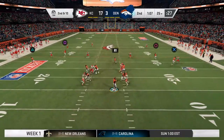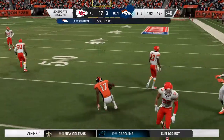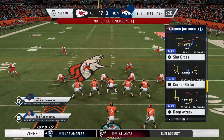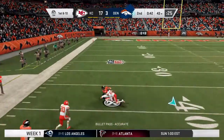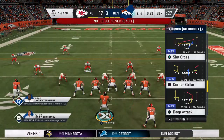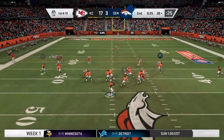Throwing again. Cummings. Got a man that's complete to Hamilton. And they get him down, but not before he takes it across the 40-yard line. 18 big yards on that one, and a Denver first. Oh, a scrap for the football, and he's going to come down with it. Another big gainer that time. This one goes for 19 yards.